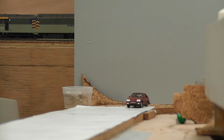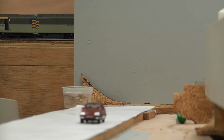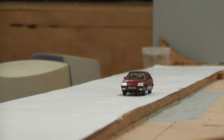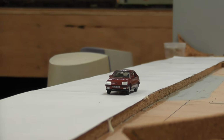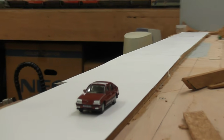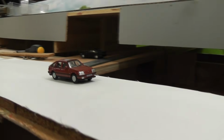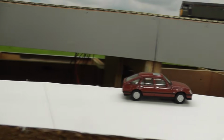Okay, the glue has had enough time to dry, and I'm anxious to see if it's going to work properly. So I've got a Mark II Cavalier hatchback down the end there, ready to make the first run. And it's got a bit of a wobbly wheel. Oh yeah, it's definitely got a wobbly wheel. We'll have to take that to the garage. So far so good. Let's speed it up a little bit. That's a bit better.